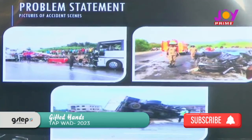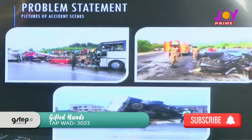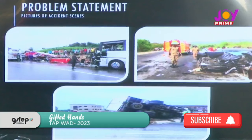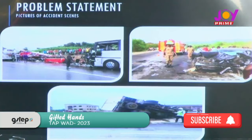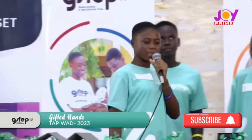Even though the Motor Traffic Transport Department, which was established in the year 1952, a unit under the Ghana Police Service, developed a device on 4th November 2019, which can detect overspeeding vehicles, called the speed gun, this could not solve the challenges they were facing. So they find it difficult to arrest drivers who exceed speed limits.